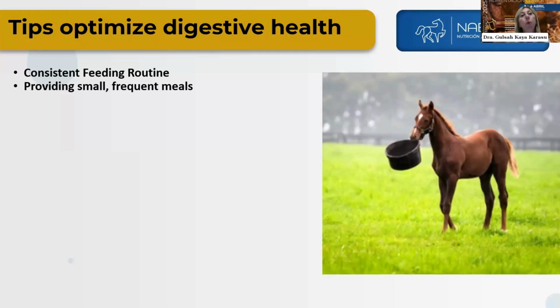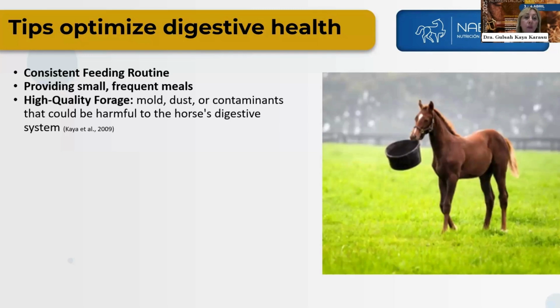And another thing is small meals. Even though the horse's gastrointestinal tract is so long, it's meters, they need small frequent meals. Providing small frequent meals also prevents colic in horses because it promotes efficient digestion in the gastrointestinal tract. And one other factor is high quality forage. Provide horses with good quality forage, such as hay, pasture or alfalfa, as the primary component of their diet. High fiber forage helps maintain proper gut motility and reduces the risk of impaction colic in horses.